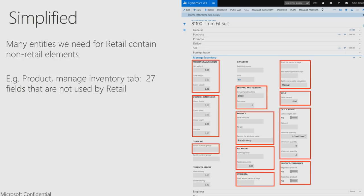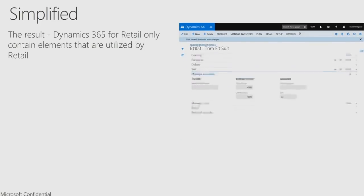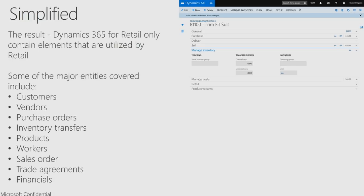So the ones that are red and highlighted, those aren't used by retail. So what do we do? We don't include them. You don't have to worry about them. Optimized for retail. That's what we're trying to do. And so we try to come in. I'm going to build this.